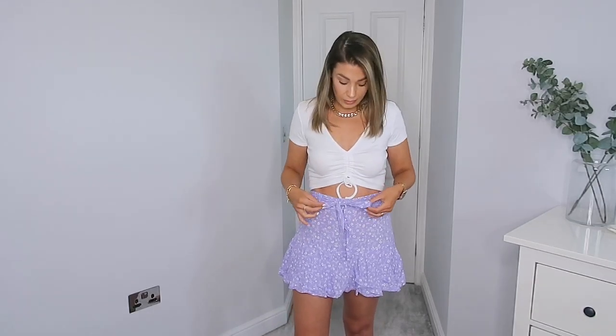But you can, with this one, cinch it in with the belt, so that's handy. And then I've just popped it on with the white top, like the beige one I showed you at the beginning. But really nice, just nice to throw on hot days, and you don't need to worry about any gusts of wind showing your bum.